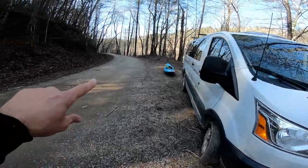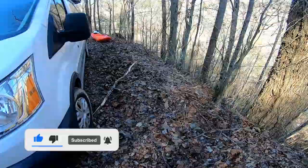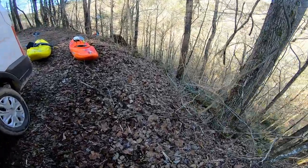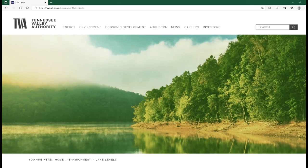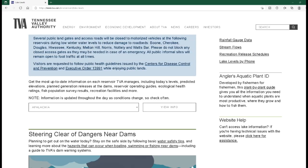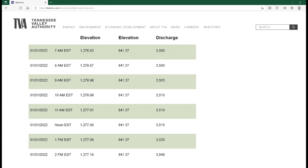All right, what's up, everybody? Welcome back to the channel. Today, I am on the Hiwassee Dries. This is a run right outside Reliance, Tennessee. It is being operated on out of the Appalachian Powerhouse right now. To get the level, you want to look at TVA's website for the Appalachian Powerhouse. Right now, they're diverting, I think it's 3,500. They're putting 3,500 inside the creek bed to work on the generators. The generator was built in the 1900s, back in the Great Depression.